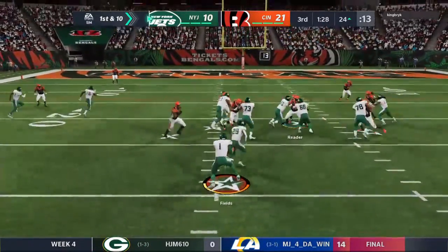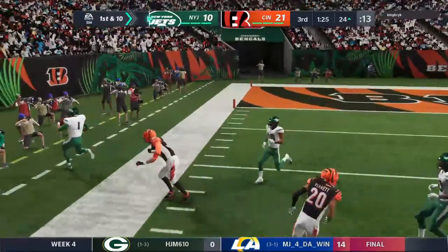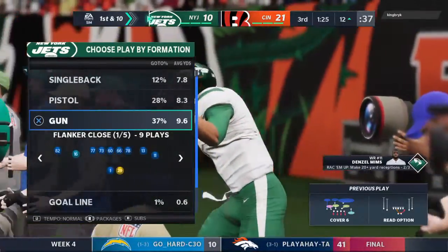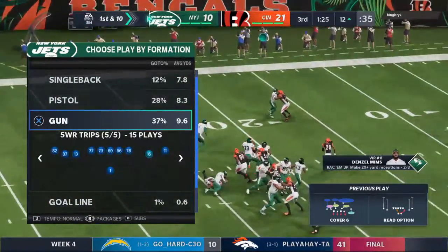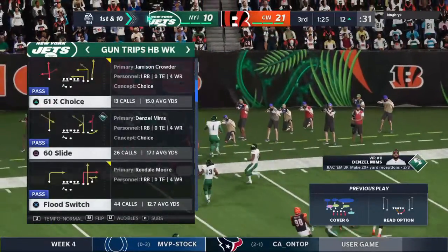They'll let the QB keep it here off the option. And he's out of bounds. Almost gets to the 10. Back-to-back nice plays. 12 yards that time and a first down. Pretty ideal right there. Keep it yourself, get the first down, and get the heck out of bounds.